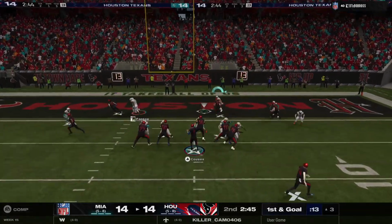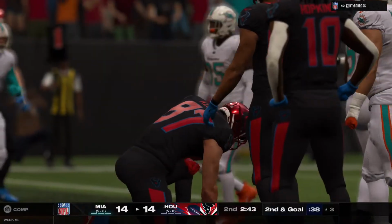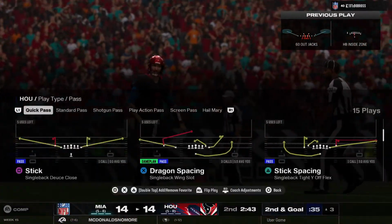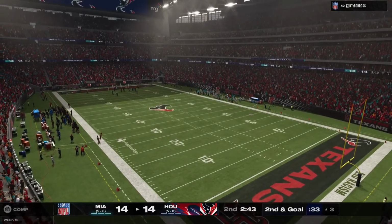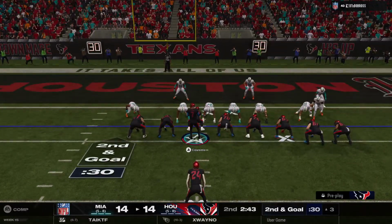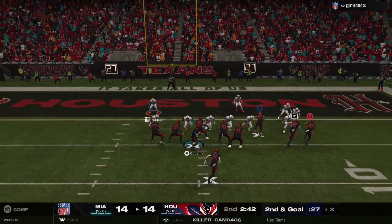Executed it to perfection. To the end zone, but it's incomplete. Oh, nice defensive effort there, providing the hit as the ball got to the receiver, separates him from the catch, and normally he's a sure-handed target. 2 of their 3 red zone trips so far they've come up empty on. They'll look to reverse that trend on 2nd and goal.